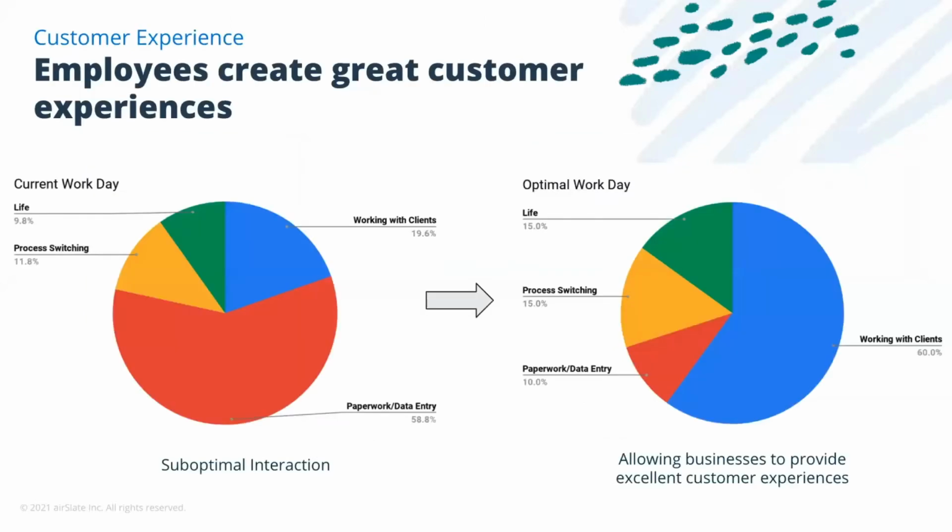So when we start talking about automating business processes, what we're really talking about is automating the tasks that people need to do in order to make them more efficient in their everyday job. If we look at this graph, we can see that in the current workday, a majority of employees are spending their time doing paperwork and data entry and very little time actually working with clients. And we know from research that more engagement with clients builds a better reputation, closes sales faster, as well as retains customers for a longer period of time.